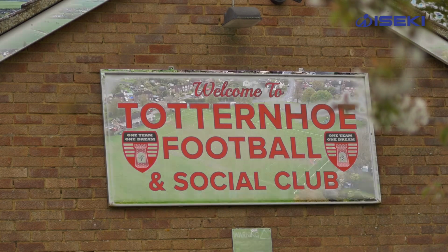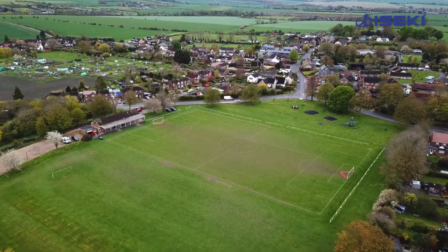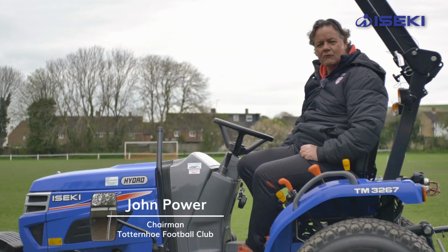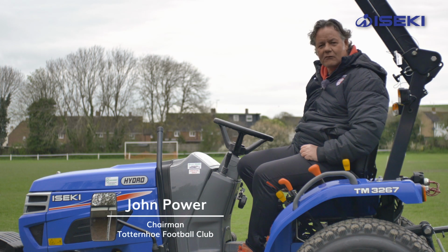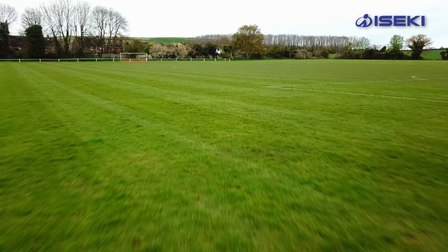I'm John Power, I'm the chairman of the football club. I've been doing it for 20 odd years, and I played all my football here. They needed someone to take over, so I did it on an interim basis, and I've been stuck with it ever since.